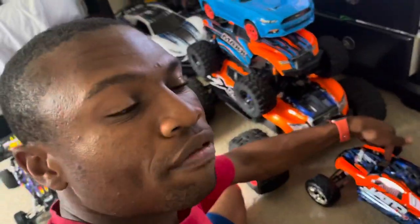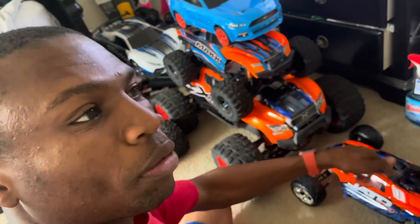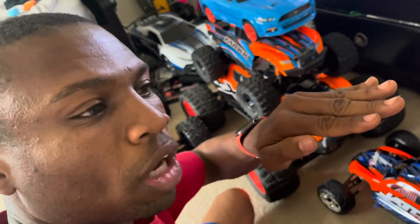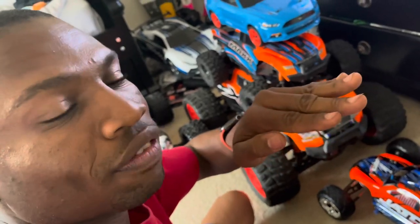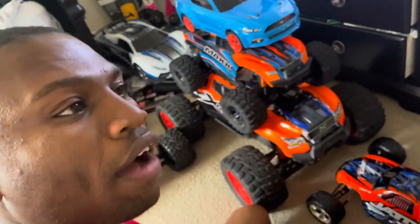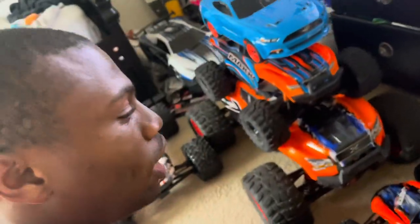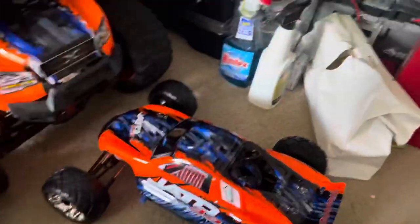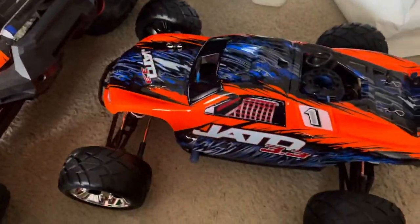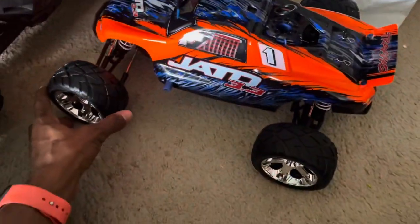But they got another body for it, though. If it flips, you know the Jato goes airborne. When it reaches about 70 miles per hour, it goes airborne. If you try to make it do 75, it'll keep going airborne, like hydroplaning. You got to put some weight on the front. And that's about it, it's no big deal.